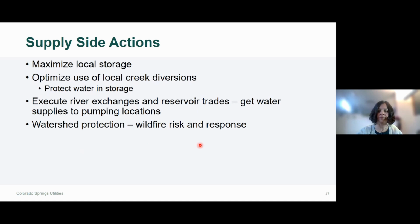Instead of looking at river conditions and snowpack conditions once a week, we're looking at it pretty much every day and just seeing how things are trending, reading more meteorological reports. What are things looking like? What are the climate predictions for the next 1 to 3 months? We really start hitting that hard. Maximizing local storage is just making sure we get water as close to town as possible. In the event that anything goes wrong or things dry up, we want to make sure that we have our water as close to our treatment plants as possible.